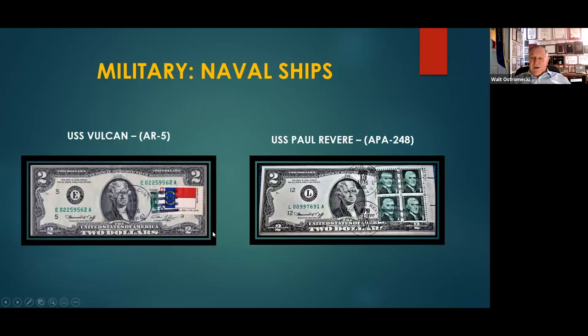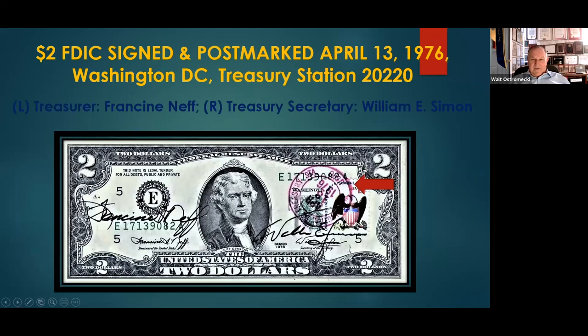How about ships themselves? There's a number of them canceled. On the left, we got the USS Vulcan, and on the right, the USS Paul Revere, canceling stamps. Now, notice this one again, from Paul Revere only has 4 cent stamps.